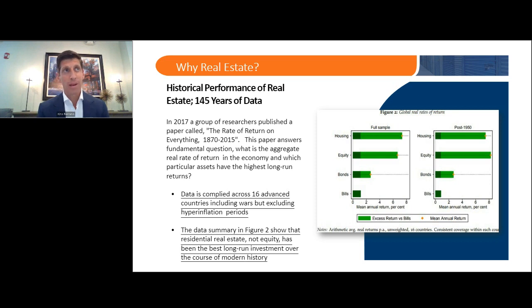And these aren't developing countries. These were what we call advanced or stabilized countries. They included the period of the wars, but excluded the periods of hyperinflation that generally followed the wartime. And then essentially what they looked at was, okay, over this 125 years, what asset classes did the best? They looked at housing, which I'm going to equate to real estate, the equities markets, bonds, and then Treasury bills. In each country that looks a little bit different, but in the US that would be Treasury bills.